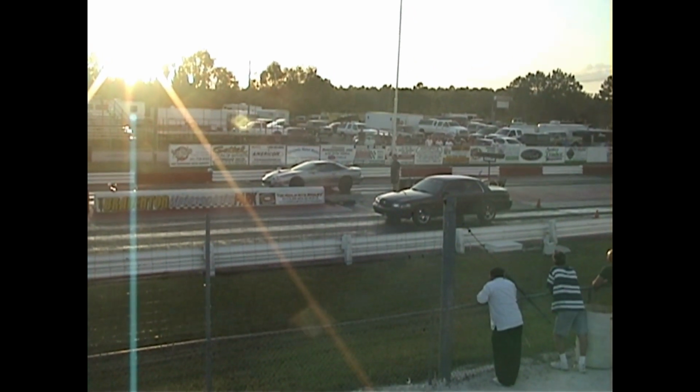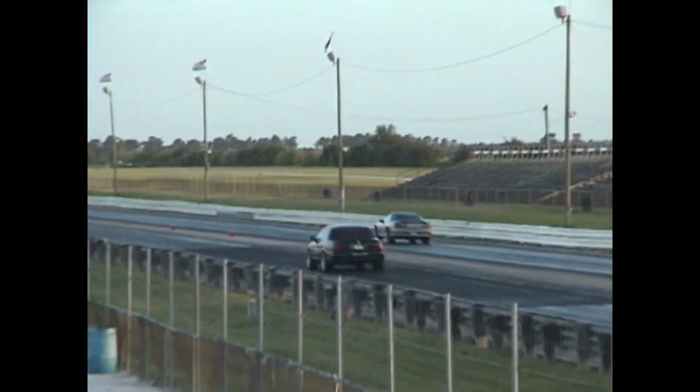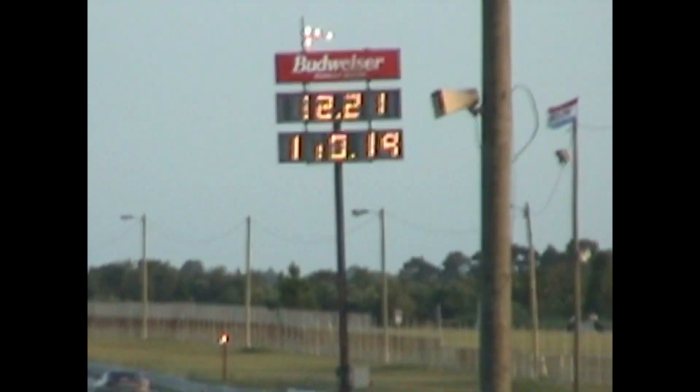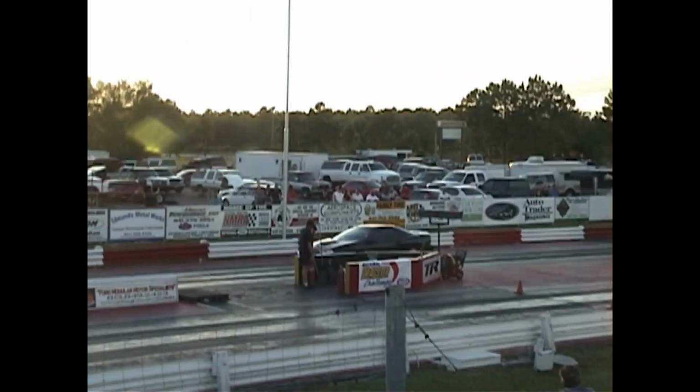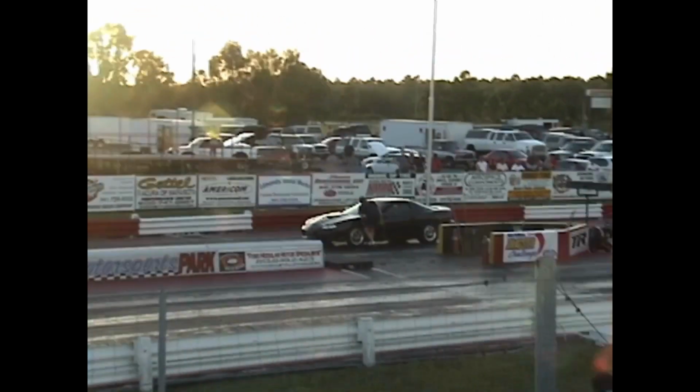Courtesy out of Tampa in the 2001. Clicking a lot of the wrong number on, of course, the tower side. This ought to be good. Alan Jones on the Budweiser side of the race, out of Tampa.